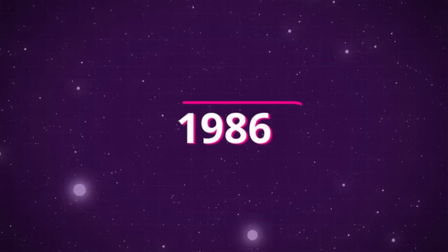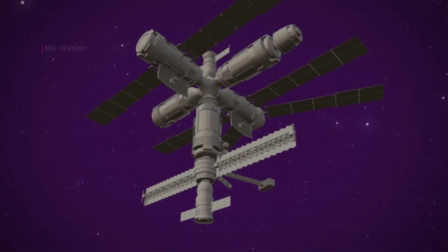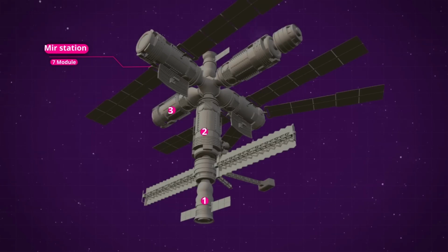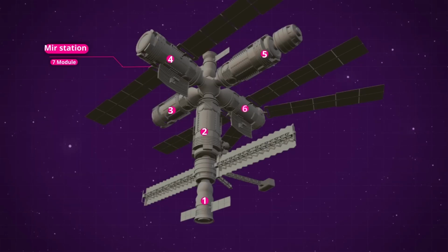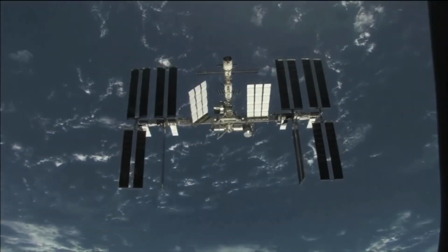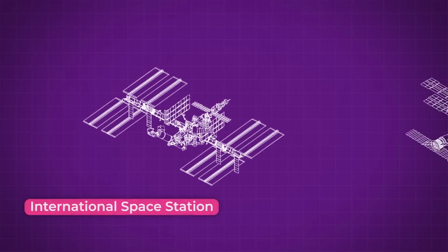But it was in 1986 that the world saw the deployment of the first-ever modular space station, which the Soviets named Mir. It would take a decade to assemble the 7-module Mir station, and even with the collapse of the Soviet Union coming right in the middle of the project, the Russians would cement themselves as the leaders in space station development. So when we finally arrive at the International Space Station that we all know so well today, we can see that it shares a lot of resemblance with Russia's Mir.